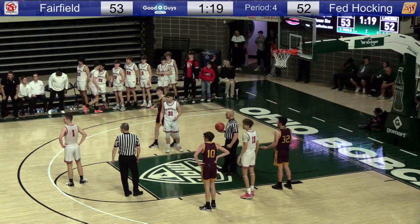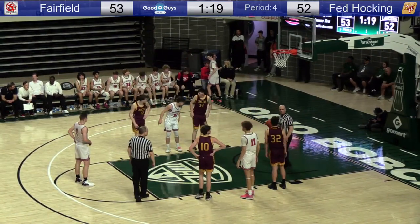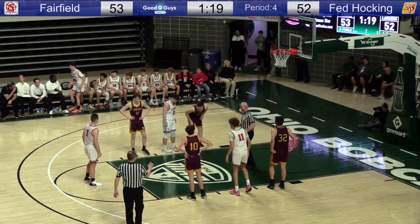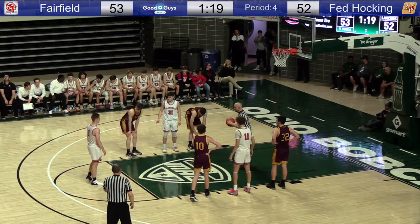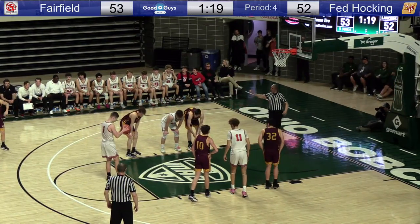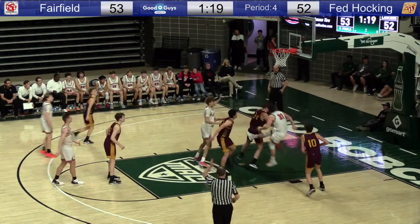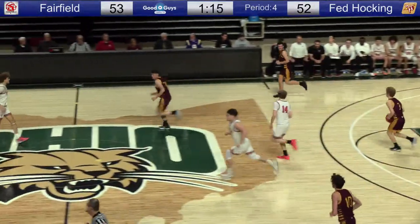Andrew Earhart picks up that foul. His second. We have back into the game Mr. Trey House. Larkin Friend will step to the foul line to shoot with a minute 19 to go. A one-point ball game, Fairfield leading 53-52. Zane Buckley checks in for Federal Hocking. 20 points for Larkin Friend. Misses the foul shot. Rebound back down to Tariq Cottrell.